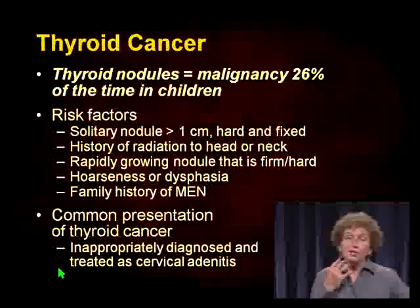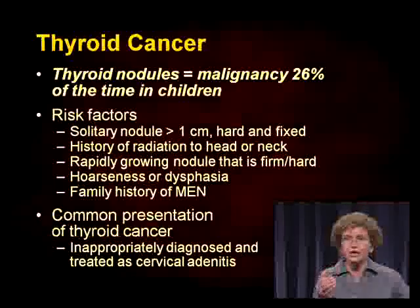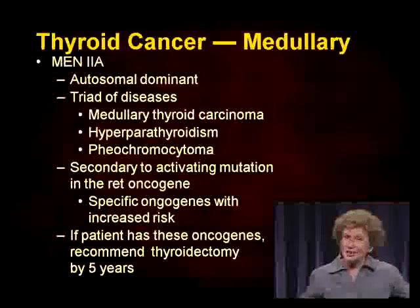Okay, so make sure if you have a kid with a bunch of nodes, which is very common, lymph nodes, make sure you're feeling the thyroid as best you can. I know it's a difficult exam, even for me, but you just have to at least document that you tried, and there's no family history or any risk factors, okay? The MENs, you've got to know this, okay?